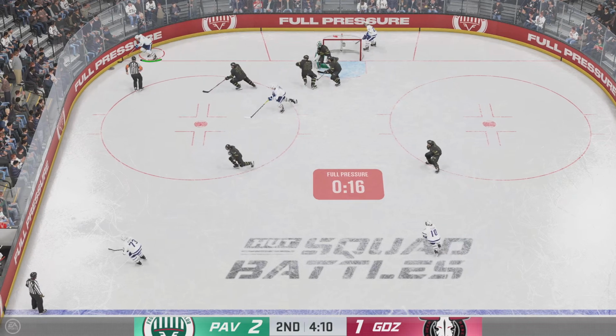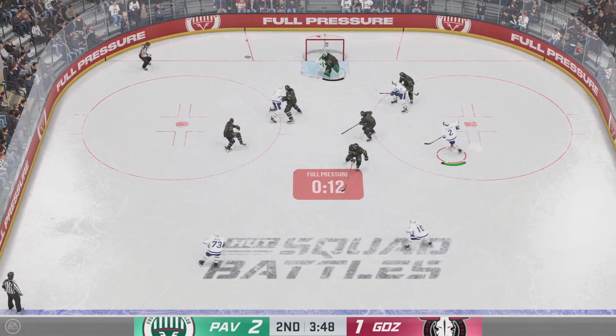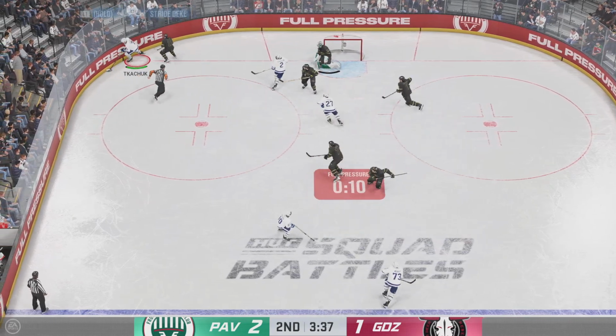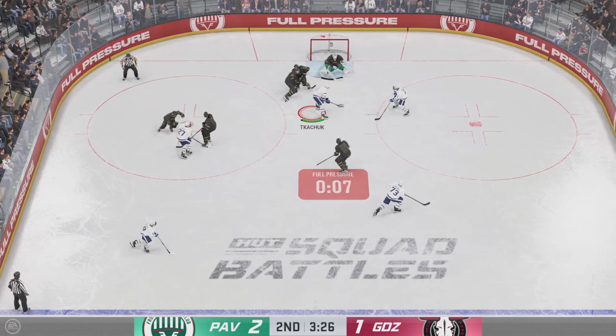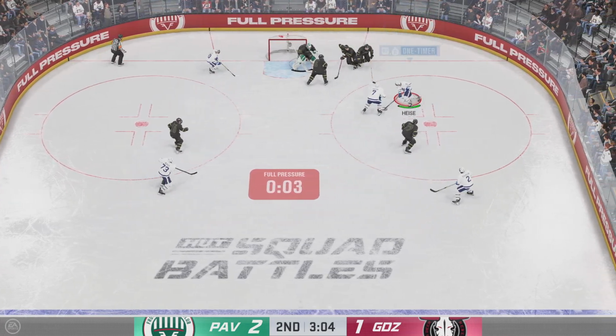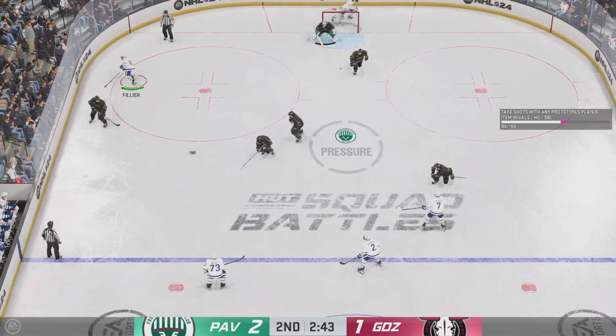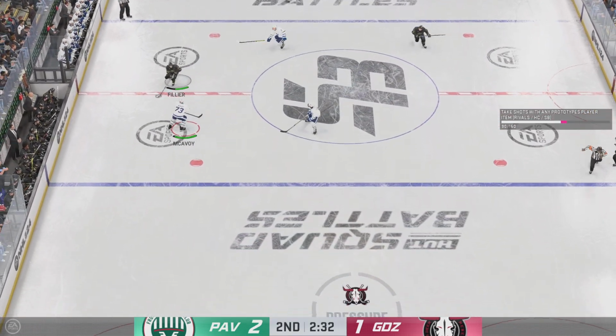And that shot dives in traffic. Picked up along the wall by Steckline. And he had an answer with that save. Kachuk's got control of the puck in the corner. Point blank stop by Ottinger. Tries to get it out of harm's way. Here's a short pass to Fillier.